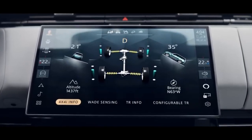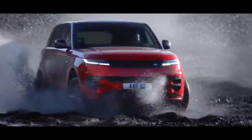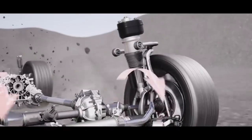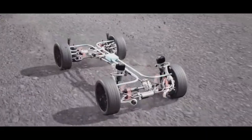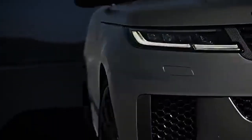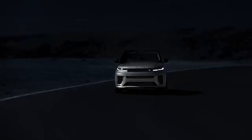The top dog P530 model features a 4.4-liter twin-turbo V8 sourced from BMW, delivering impressive performance, 0-60 in 4.3 seconds, but returns a dismal 18 miles per gallon combined. Range Rover's powertrain seemed trapped in a transitional phase, neither fully electrified nor truly optimized for combustion. In 2025, that's no longer acceptable for buyers who expect both thrills and environmental consciousness.